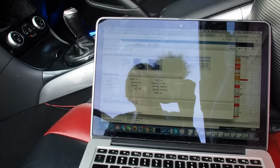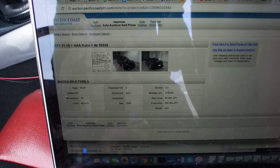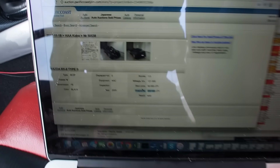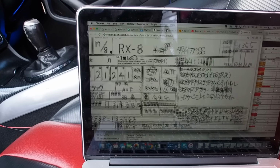First off, this is the listing from last week. You can see that the same car is right there, and you can see the amount that we bought it for down here. And so we bought this car for 520,000 yen, and basically you get to buy it for 520,000 yen plus half the fee, which would be 50,000 extra yen. Go over the condition here.